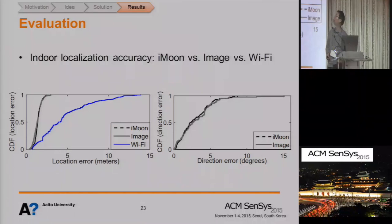Then let's have a look at the localization accuracy in terms of location error and facing direction error. Both iMoon and image-based localization can locate around 90% of the photos with a location error less than 2 meters and a facing direction error less than 6 degrees. Wi-Fi has a relatively larger distance error, but since it always has a 100% hit rate, iMoon can utilize Wi-Fi fingerprinting as a backup solution if it cannot return an image-based localization.